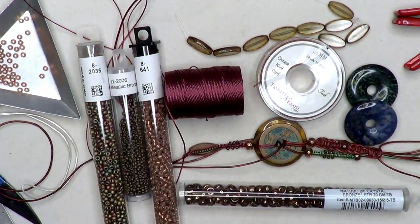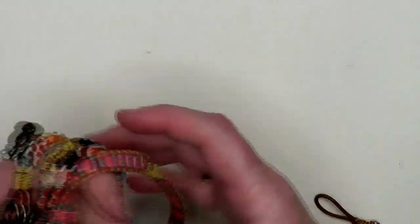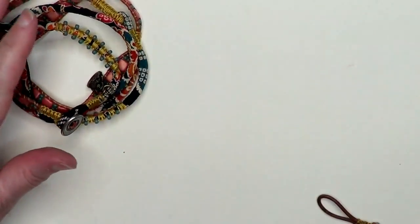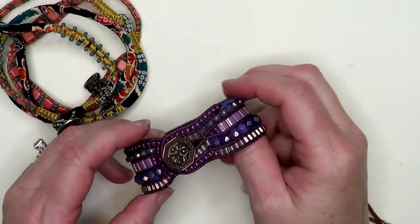Do remember, check out some of my favorites from the year-end wrap-up, the kimono cord, another good thing to have in your stash. Download those lookbooks to really see some. Faye did a beautiful piece with that. We have, of course, the West County Cuff. This one's Brittany's that she did.